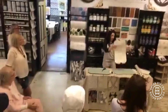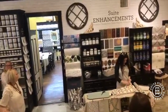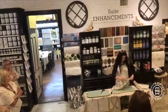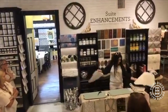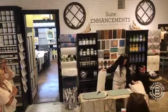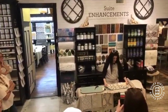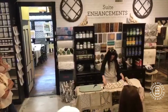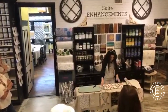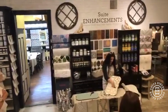All right, so now I've cut my panel here, and I'm just going to peel this off. And then I'm just going to lay it down. It's a small piece, and I wanted to do something small so that we could do this in a manageable amount of time. You're just going to smooth it. And you can see there's still some lumps and bumps.